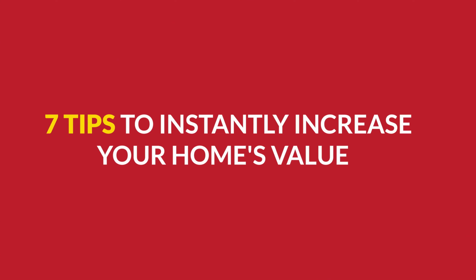the 7 home improvement tips to instantly increase your home's value. Let's check them out.